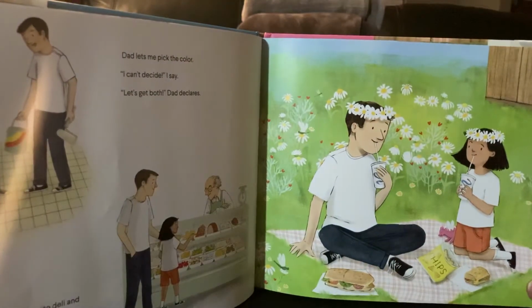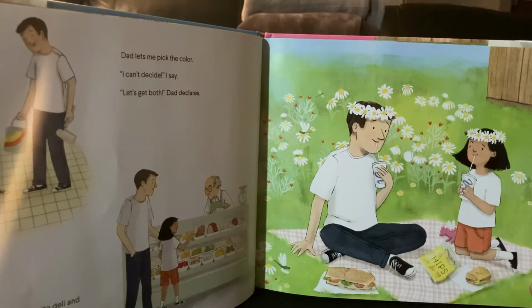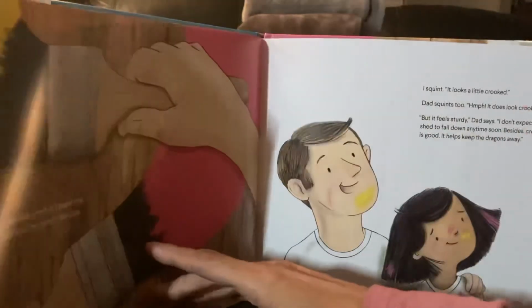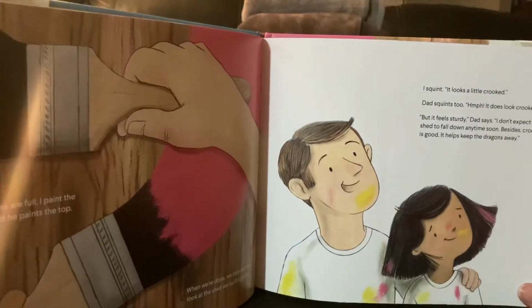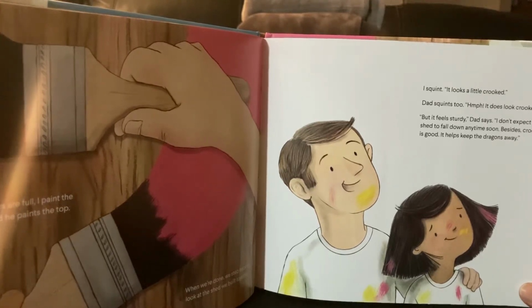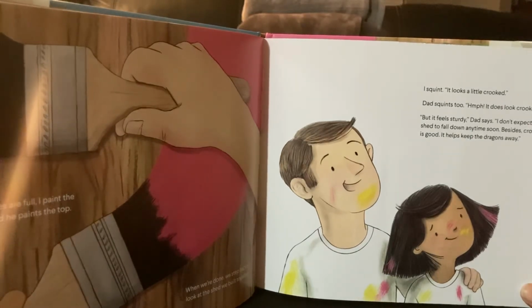Dad lets me pick the color. "I can't decide," I say. "Let's get them both," Dad declares. We stop at our favorite deli and order sandwiches to go. When our bellies are full, I paint the bottom half and he paints the top. When we're done, we step back to look at the shed we've built together.